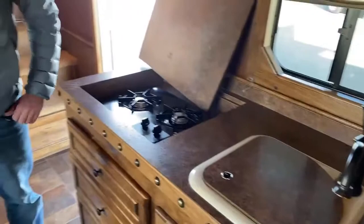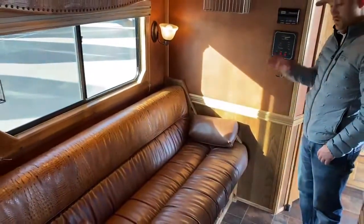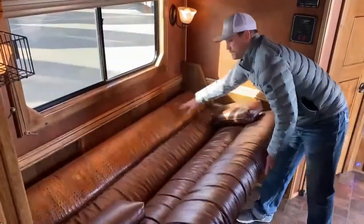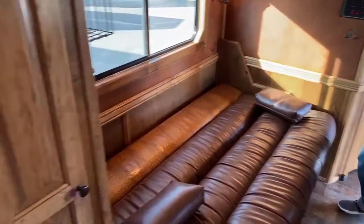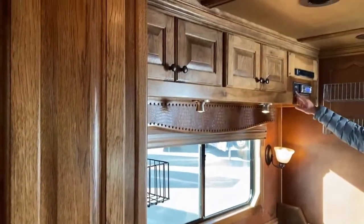Behind me here, it is a 6-foot fold-out couch. Super nice going down the road. I mean, you can sleep one person here and two up there if you want. This couch also folds out. You can sleep here. Above the couch, you do have your AM/FM radio. And again, those toggles for your inside and outside speakers.